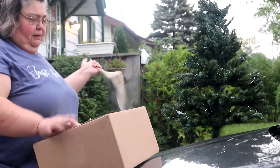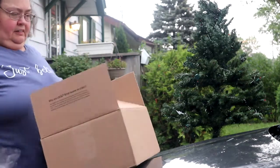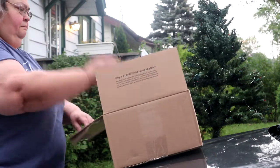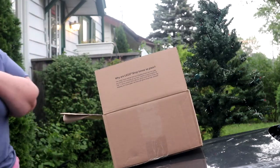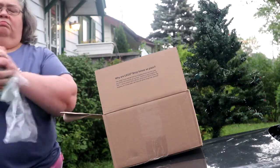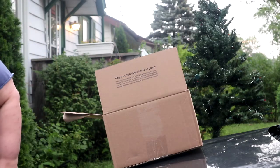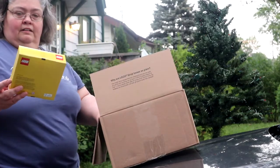Lego's in trouble though. There's no bubbles. Do better, Lego. Hashtag do better, right? I think that was the last box I got here. Looks like they're moving away from bubbles and it's a crappy paper. Well, we are already frustrated with Lego anyway, right?